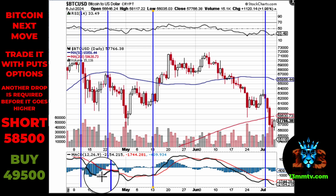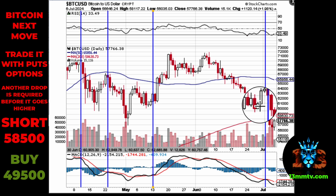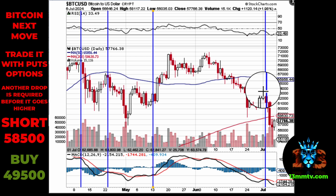So we were able to predict that this was going to be the case last Sunday, exactly 7 days ago, when Bitcoin futures opened up for trading. Bitcoin had sold off, and basically you saw a big move from about 60,000 to 64,000 real quick. That's where we shorted it.